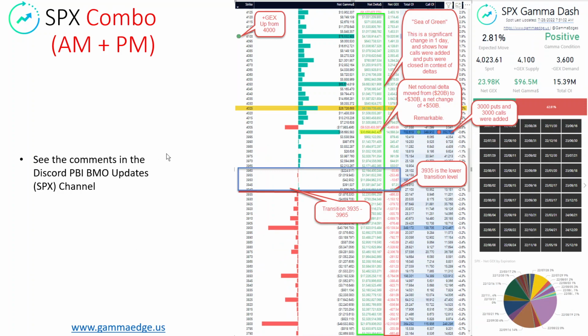So this is the combo complex. We've had a very, very significant change. I would urge everyone to go back and either watch yesterday's video or download the presentation from yesterday in the Discord and just look at the presentations side by side. So first of all, very, very large amount of green. All the net notional delta dollars here have flipped to the green side, and have, for all intents and purposes, negated the negative side.